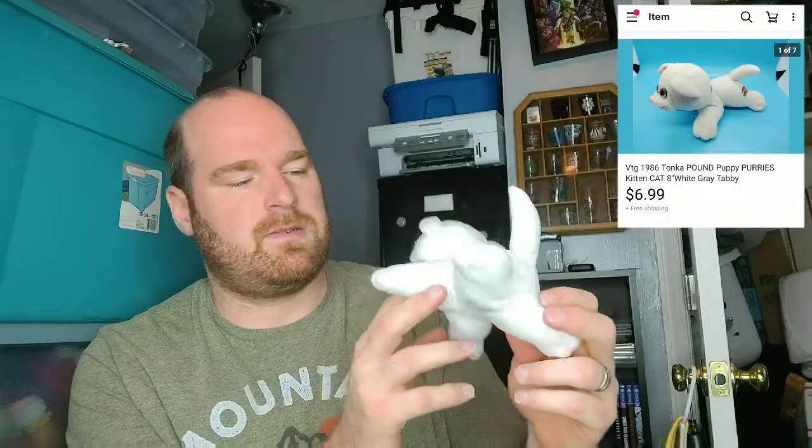We do have another stuffed animal today. It's a pound puppy. This is the kitten version. This will be super light and easy to ship, so I'll just throw him in one of my small bubble mailers.